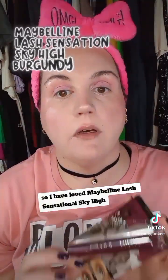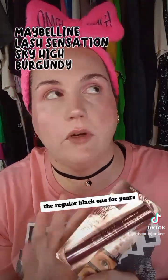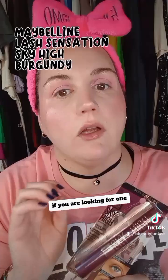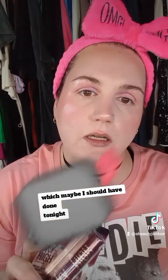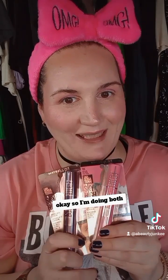So I have loved Maybelline Lash Sensational Sky High, the regular black one, for years. It's an absolutely beautiful drugstore mascara if you are looking for one. They have black, brown, and they release all these beautiful colors. I tried blue the other day. I have pink, which I've yet to try, which maybe I should have done tonight. But I really thought that this burgundy would be pretty fire. Or should I do the pink? Okay, so I'm doing both.